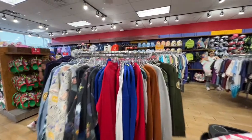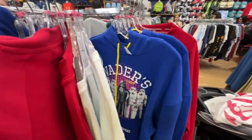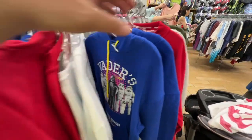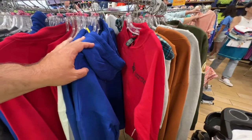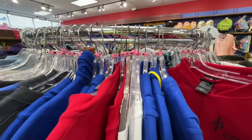Okay. What is this hoodie here? Oh, Star Wars. No. Thank you so much for checking for me. I appreciate it. Thank you. None behind the register. So three is the total. Okay. Guys, give me one second.